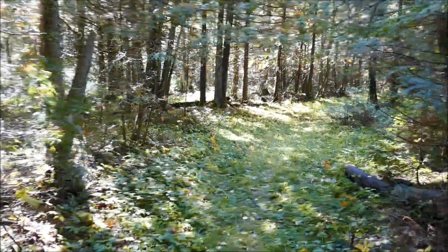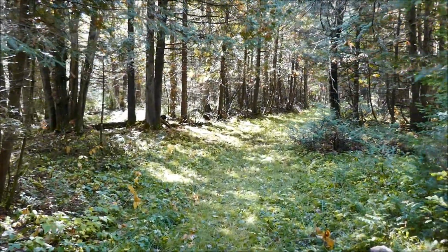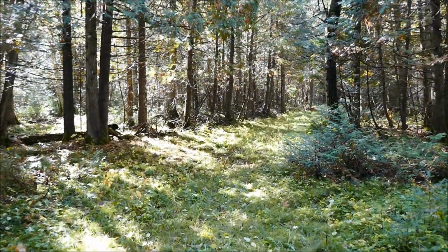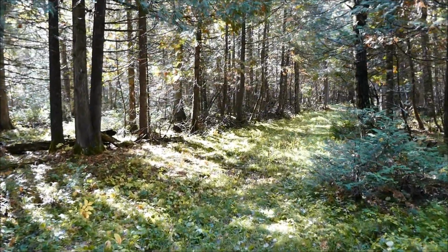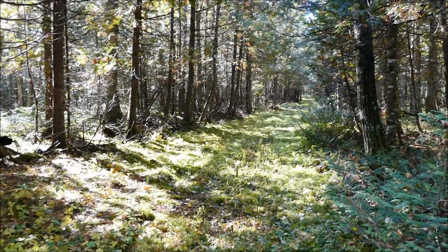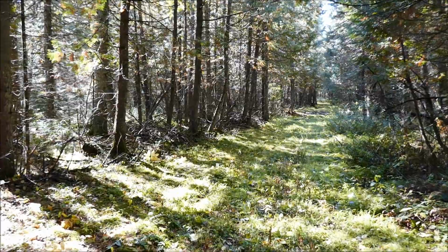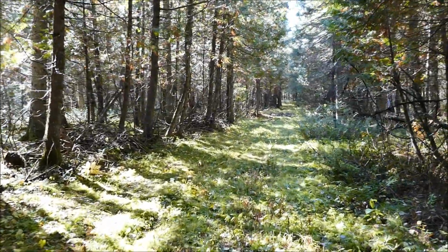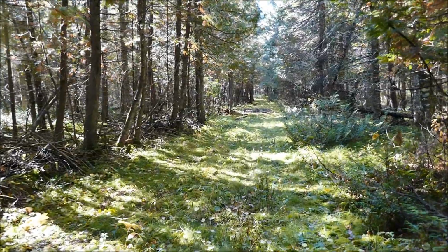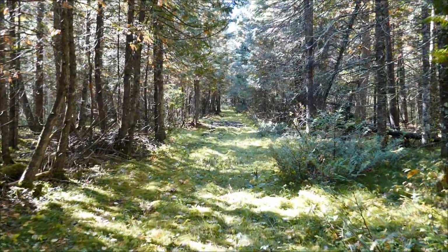This old lane's been used for 100 years to get back into the cabin area. But it runs through these bogs, and I've never had a chance to drive back here. The previous hunters that had it said in all their time, they drove back all the way one time. Otherwise in here you just sink to your axles.